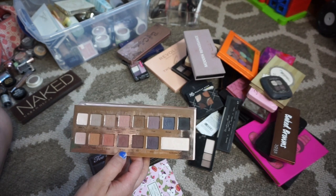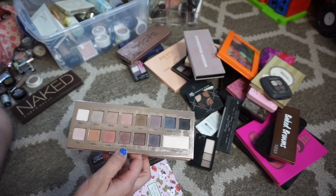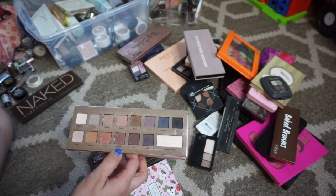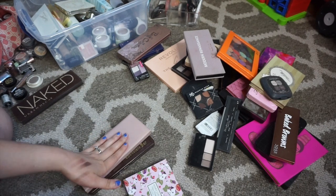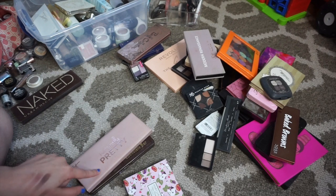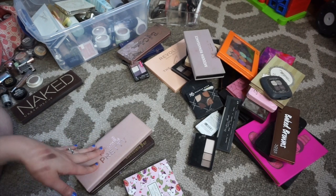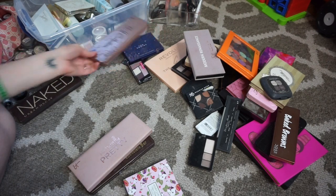But I've had my eye on one from Milani, and I really like Milani's quality, but I have this one already. I don't know. I'm gonna put this one in as another maybe, because I do like the idea of having the all matte option, but am I really gonna search for this or reach for this? I don't think so, because there's mattes that I reach for in other more cohesive palettes.